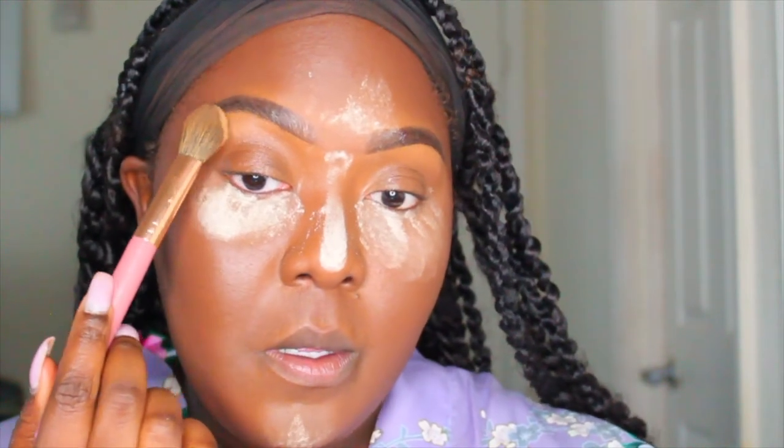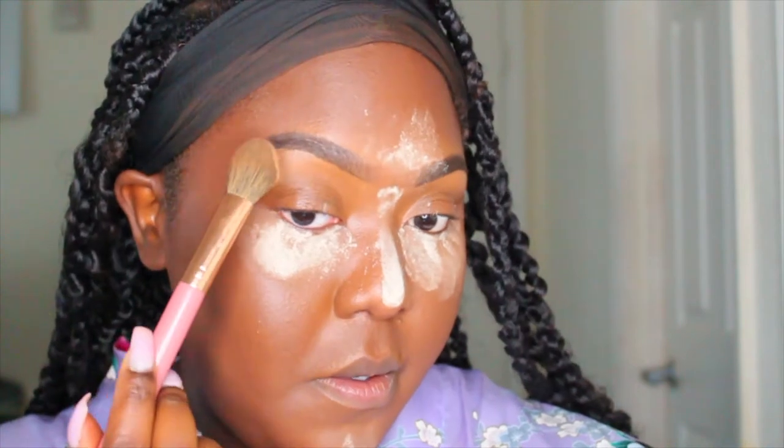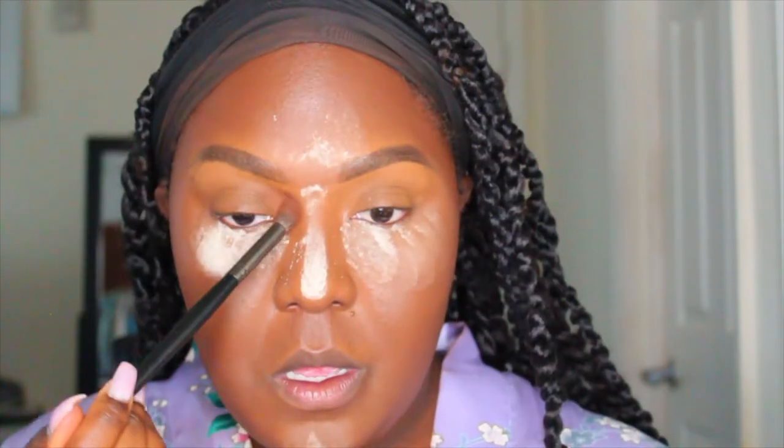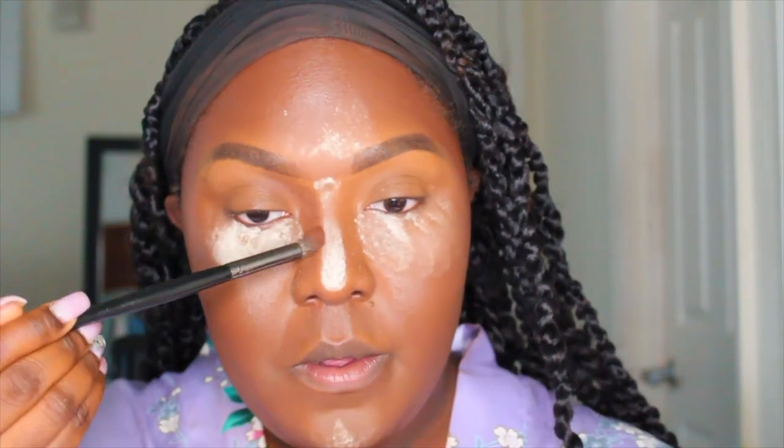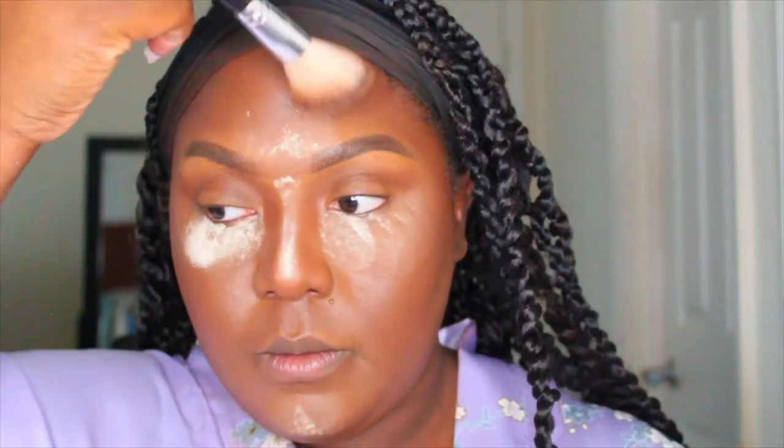Next, I am setting under my brows just to make sure that concealer doesn't interrupt the shape of my brow. And then I'm using a brown shadow from the Juvia's Place eyeshadow palette as contour and to put into the crease of my eyes. And I am just applying the shades Kufuru and Jamata for contour and blush.